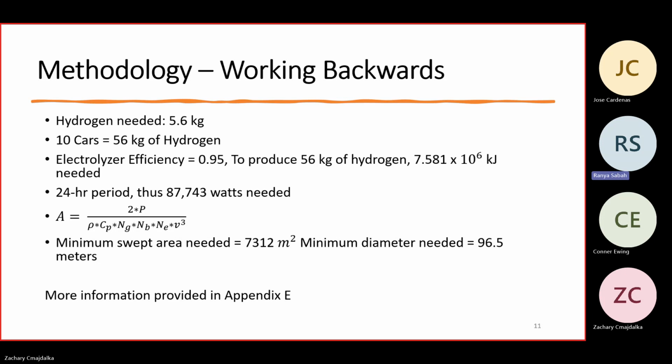And so here's our area equation that we used. Within a 24-hour period, we need 87,743 watts. For our minimum swept area needed, it's 7,312. Minimum diameter needed is 96.5 meters. And more information regarding these numbers and how we calculated it is available in Appendix E.